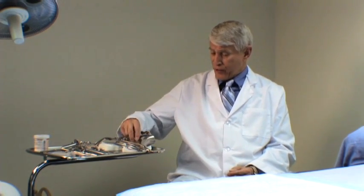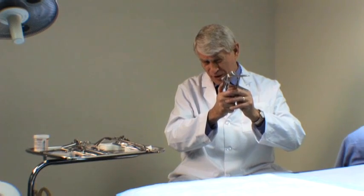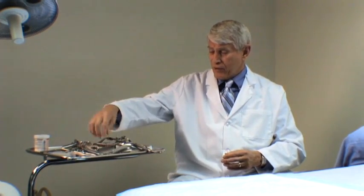She is brought to the operating table, put in the stirrups. The vagina is opened with the speculum, and you are now looking inside at the cervix. Looking at the cervix, then, the abortionist will take a ring forceps, reach in, grab hold of the cervix so that he has it firmly in hand.